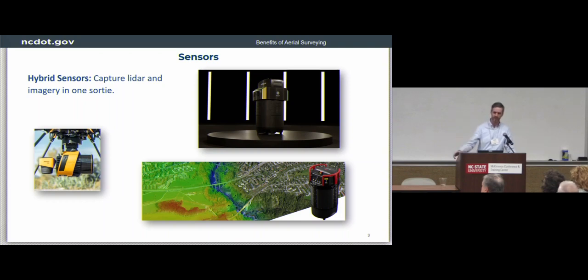The two on the right are for a traditional crewed aircraft. And the one on the left, we also see very commonly on drones as well. That one's a YellowScan.